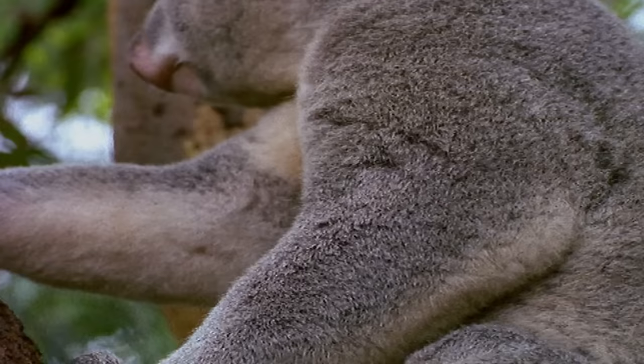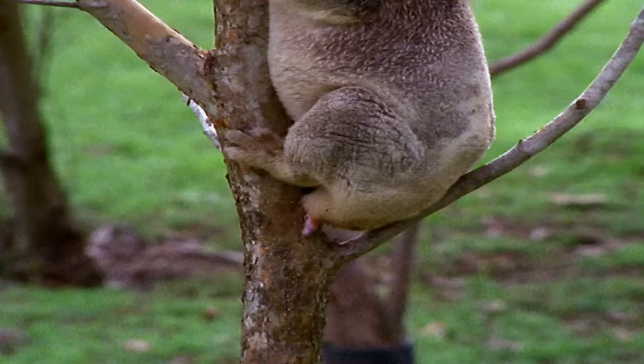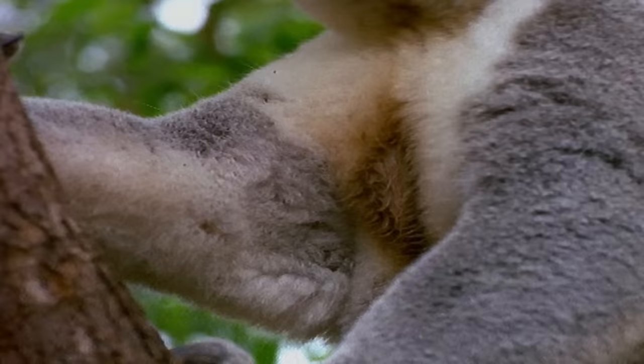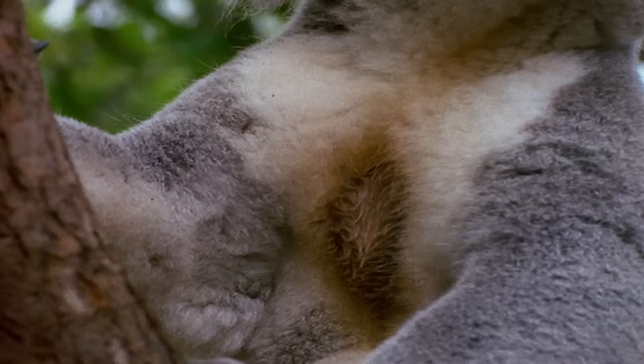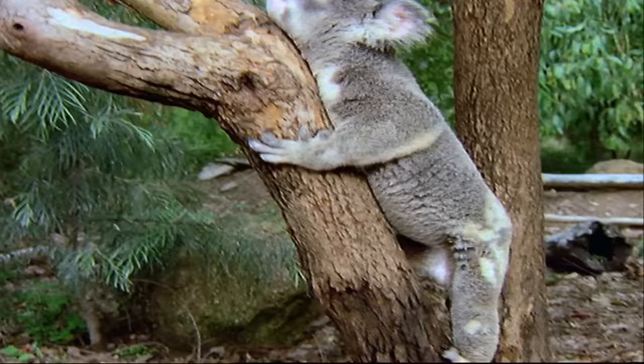If you come across one in the wild, urinating on a tree, you would see it marking its territory, particularly if it was a male, like this cheeky fellow. But the male koala senses territory in other ways too. You can distinguish the fully developed adult male koala by its quite visible chest cavity in the middle of its chest. It's actually a scent gland.